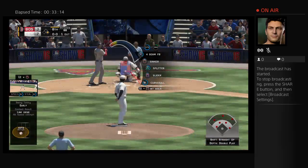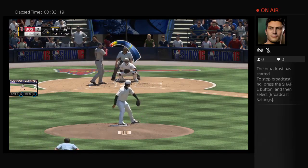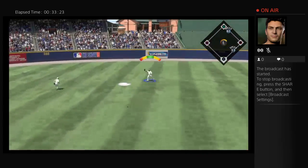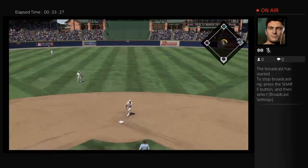Travis Shaw strides in, grounded out his last time through. And here's a fastball called for strike one. Lifted the other way to left center. Hayward on the run. He's got it. A nice play there. Two away.